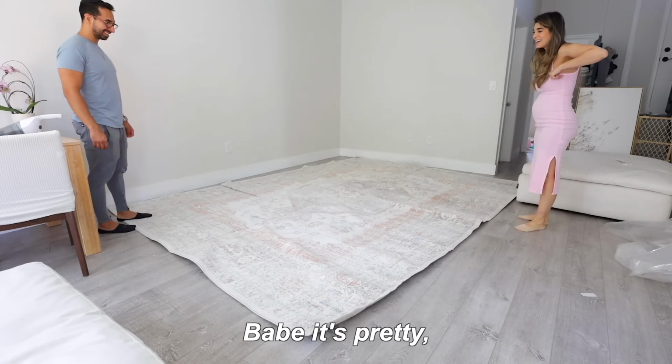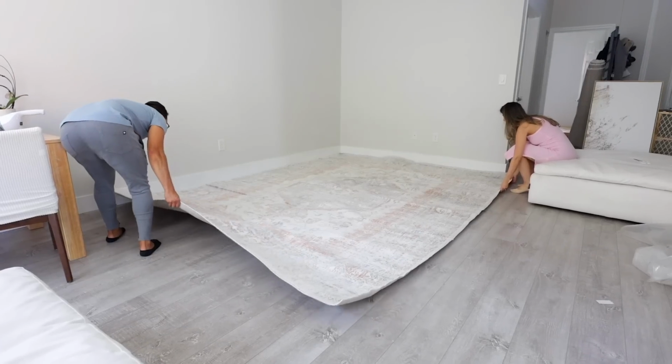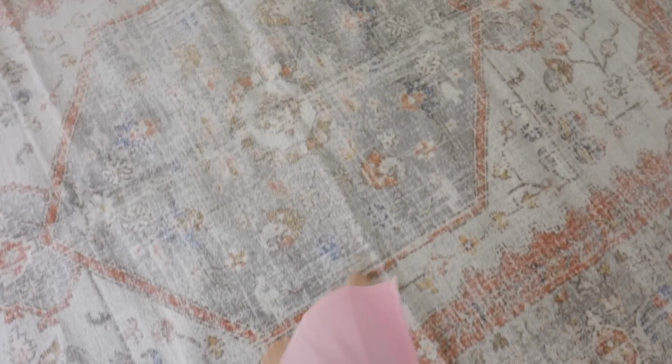Babe, it's pretty. Are you sure? I'm sure. Okay, let's push this all the way. Guys, it's so pretty. It's definitely bigger, but I think it fits the space really nicely. And just look at this beautiful pattern. I'm so obsessed with this rug. It was sold out for so long, and I'm so happy I was finally able to get it. And for a really good price too.